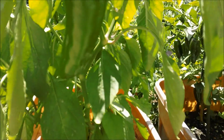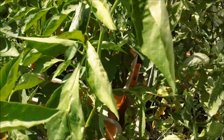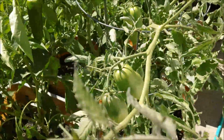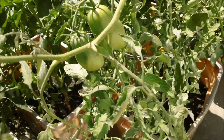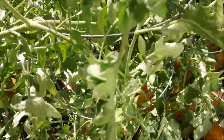So, another look at Giant Marconi, which I've picked a few. I'll show you what I've got later here. Nowhere near as much as I had last year. Sorry, that was Red Marconi. This is the Giant Marconi here. Not much to see. Roma style tomato, Rocky paste tomato. Doing pretty good, actually. That one suffered leaf curl, but it had minimal problems with blossom end rot.